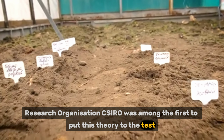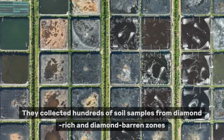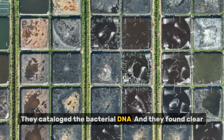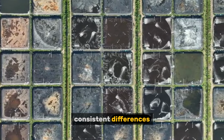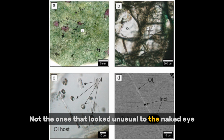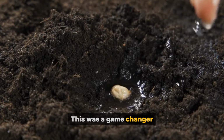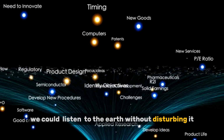to the test. They collected hundreds of soil samples from diamond-rich and diamond-barren zones. They cataloged the bacterial DNA they found, and they found clear, consistent differences. The most promising soils? Not the ones that looked unusual to the naked eye, but the ones with microbial signatures associated with kimberlite chemistry. This was a game changer, because for the first time, we could listen to the Earth without disturbing it.